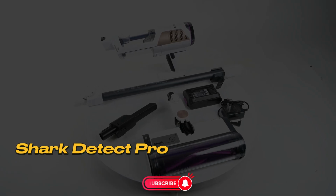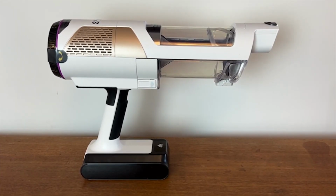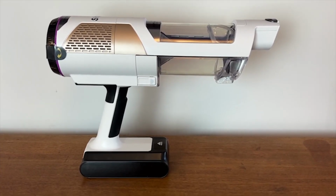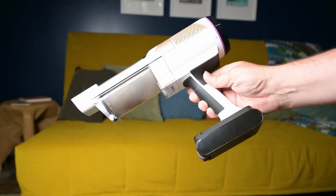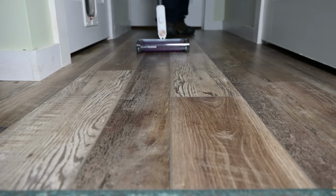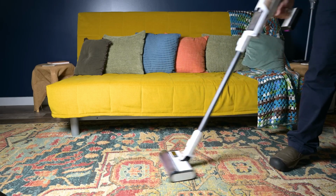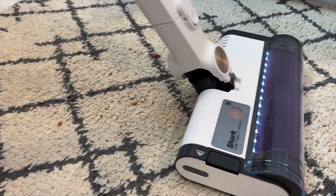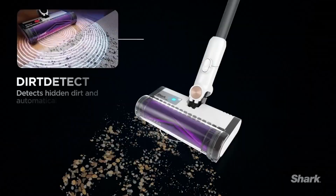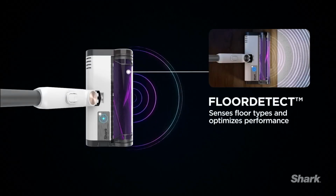Number 1. Shark Detect Pro. This cordless vacuum cleaner impressed me with its excellent performance and versatile usability. If you're looking to make cleaning your home more enjoyable, this product might be perfect for you. Compared to wired models, the Shark Detect Pro cordless may not offer the same level of power, but it still delivers impressive performance. With its rechargeable battery, this vacuum can be used wirelessly for various cleaning tasks, including carpets, hard floors, upholstery, and even cars.